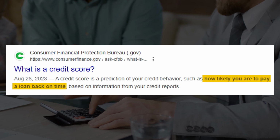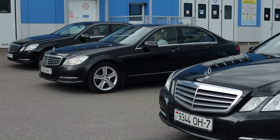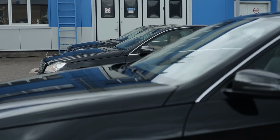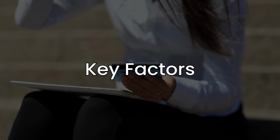Okay, but what's the point of the score? Why do people care? The easiest way to think of it is that it's a measure of your ability and willingness to pay back loans on time. For things like credit cards and cars, it's pretty straightforward. For other things like rent, it's general financial responsibility. All things being equal, if possible and compatible with who you are, ideally you want a good credit score. With that said, let's look at the key factors.